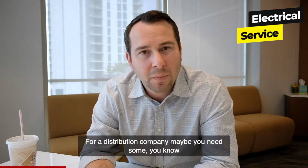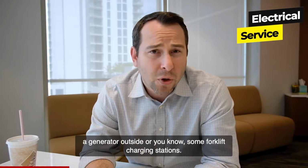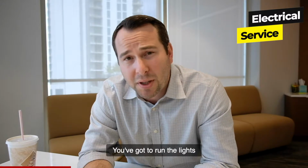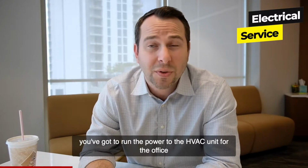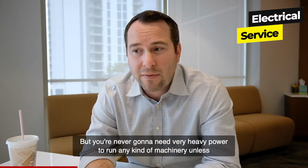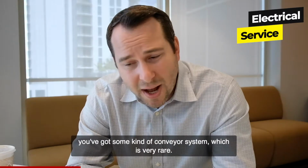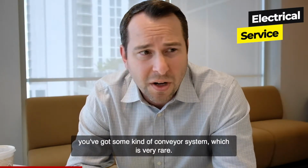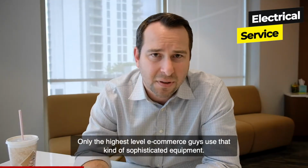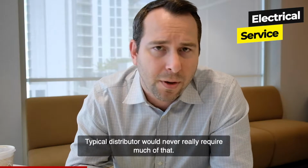For a distribution company, maybe you need a generator outside or some forklift charging stations. You gotta run the lights, you gotta run the power to the HVAC unit for the office, lights for the office, and maybe some other low voltage stuff, but you're never gonna need very heavy power to run any kind of machinery unless you've got some kind of conveyor system, which is very rare. Only the highest level e-commerce guys use that kind of sophisticated equipment. A typical distributor would never really require much of that.